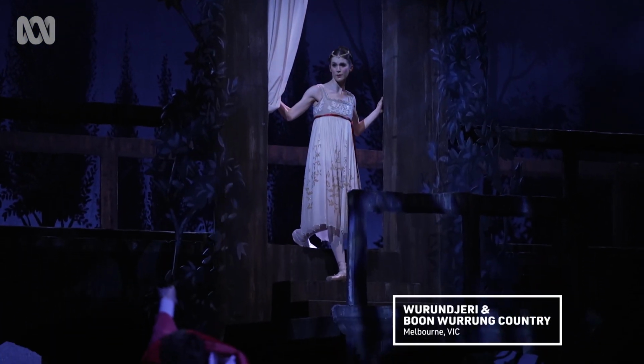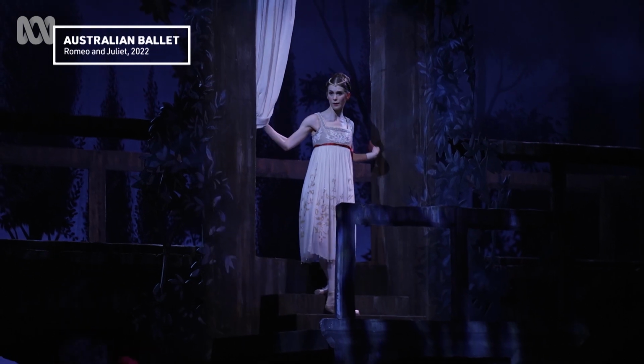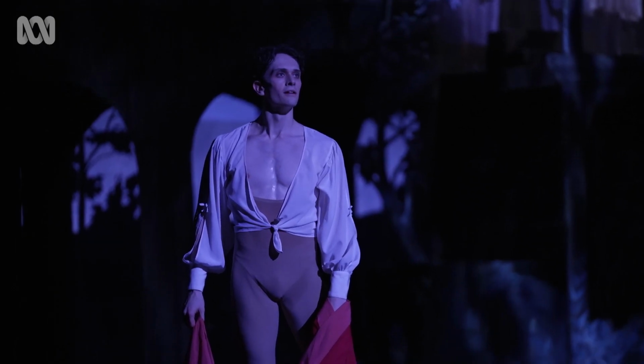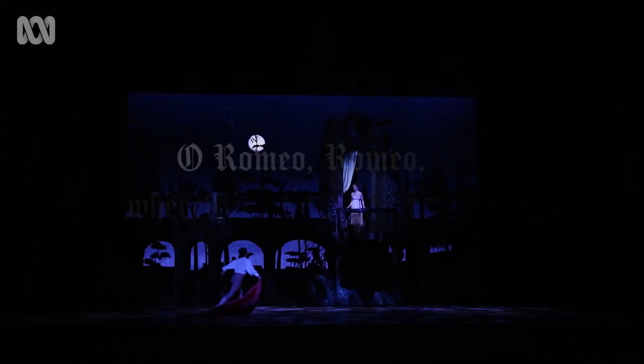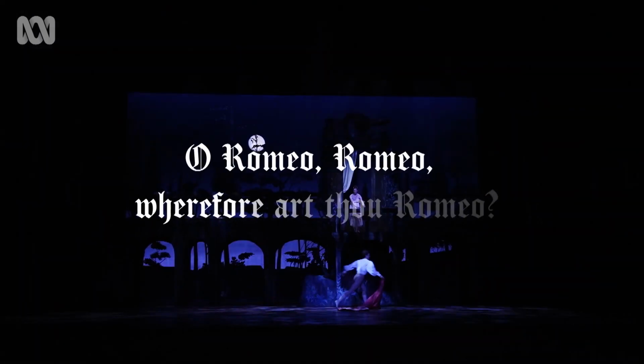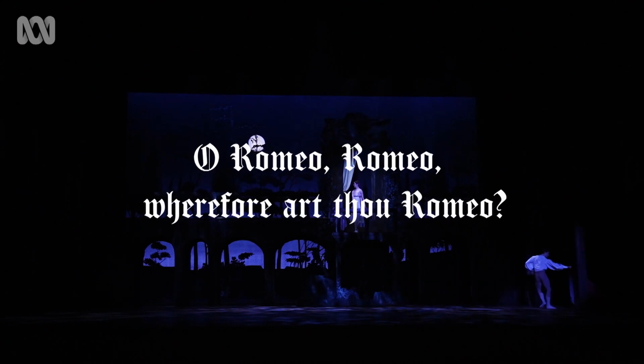Shakespeare was a master at the language, at the nuances of the language in the sonnet, but dancers are the masters at expressing a story without words. Even though there's no words, most of us know this iconic moment in Shakespeare's Romeo and Juliet.